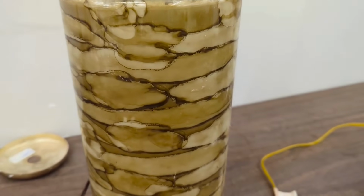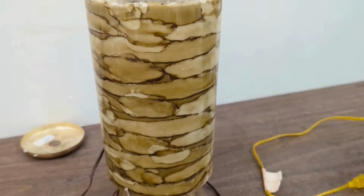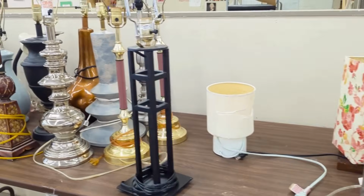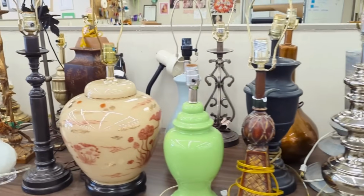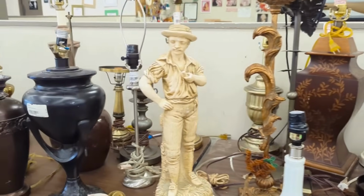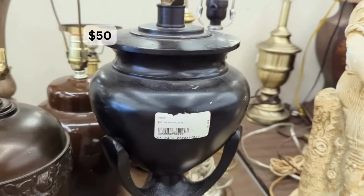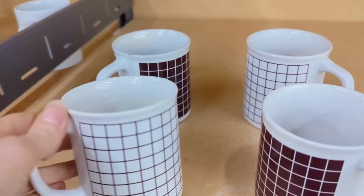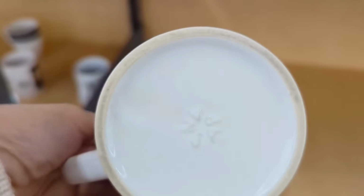I'm taking you with me to some of the thrift stores I visited. So first off, I spotted this portfolio glass, I think it's called, lamp, also called art glass sometimes. I thought that was a cool pattern, maybe called a river stone pattern, I think I've seen before. This particular thrift shop always has lots of lamps, and I found some really unique ones here before. They do mark some of them up a little higher than typical, but there are some neat ones.